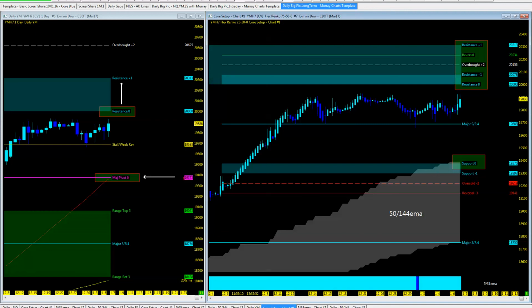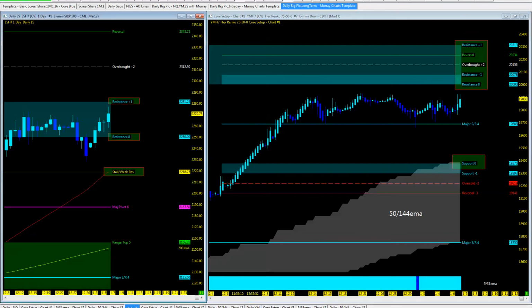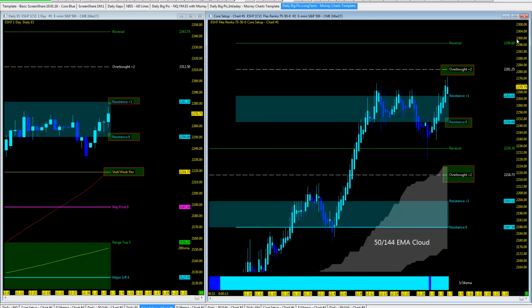Again, let's quickly review that. The YM, again, case to the upside, resistance up here, 2013 with multiple levels here. I'd love to see us ring that 20K bell at least on the futures here. Again, daily ES, case to the upside here. Not a lot of room to push up, but again, if it does, 2281.25 with maybe a little bit of resistance.